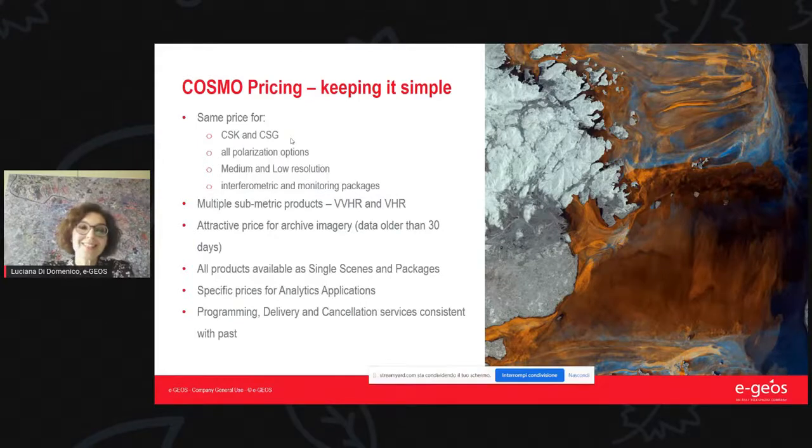The humongous archive that Axel touched on a couple of times, also the pricing for this data set has been reduced dramatically. And all our products are available both as single scenes and packages. We have set up, because analytics is coming to the world more and more, very much used, as Richard Chagallis was mentioning earlier at the start of the webinar, specific pricing also for this type of application. And last but not least, we have maintained the same prices for programming, delivery, and cancellation services.